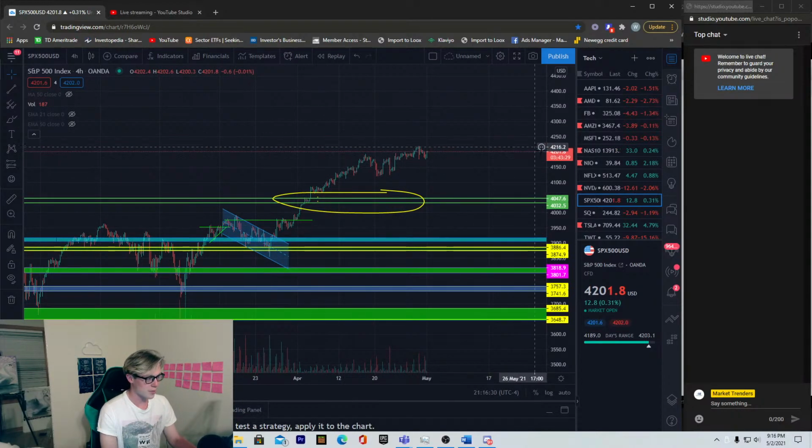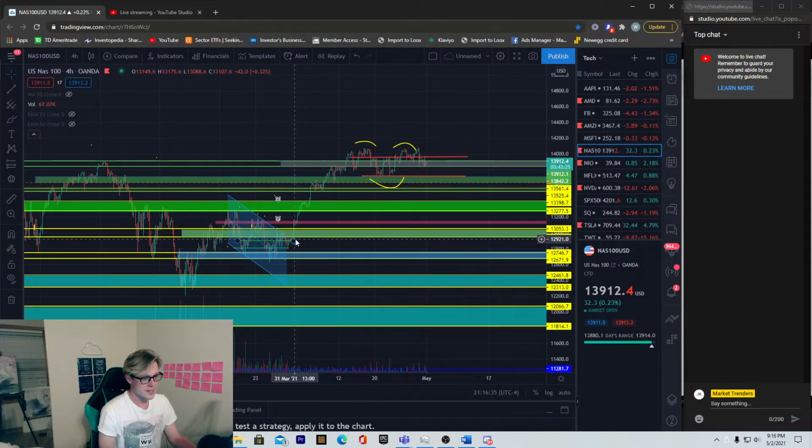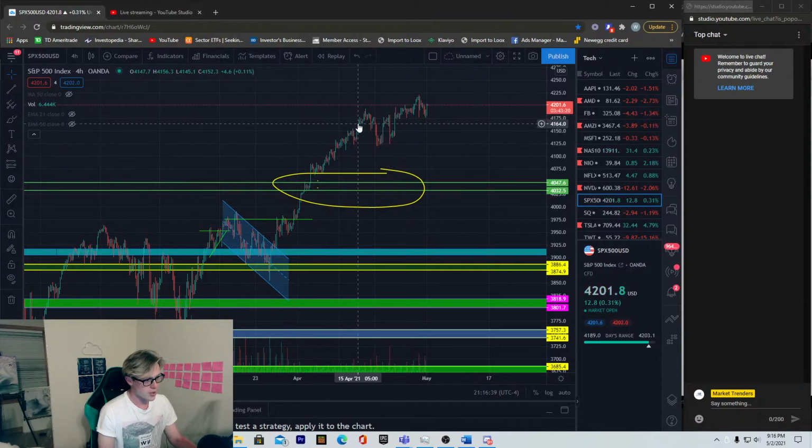The SPY now. You can already tell the difference between the Nasdaq and the SPY. Nasdaq had to push up, had to pull over. Unfortunately, with the SPY, it had to push up, not even pull back, and continue to push up. So the SPY has a lot more room to fall down, I do think.